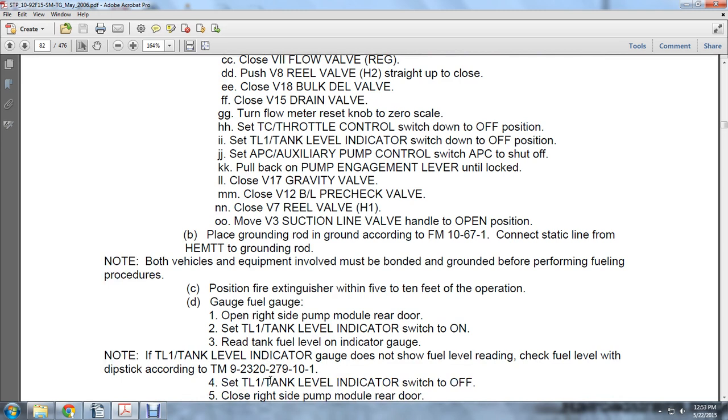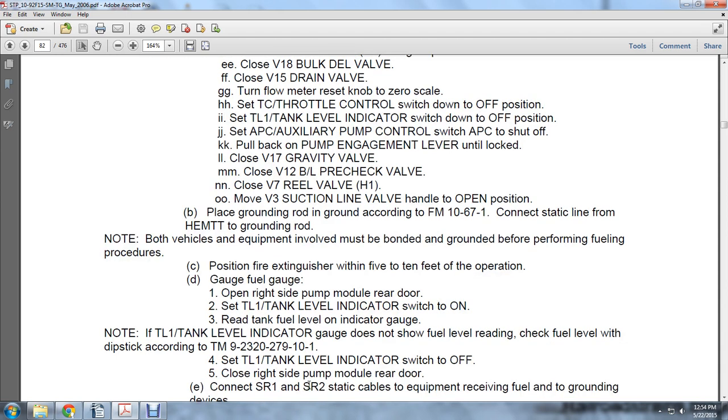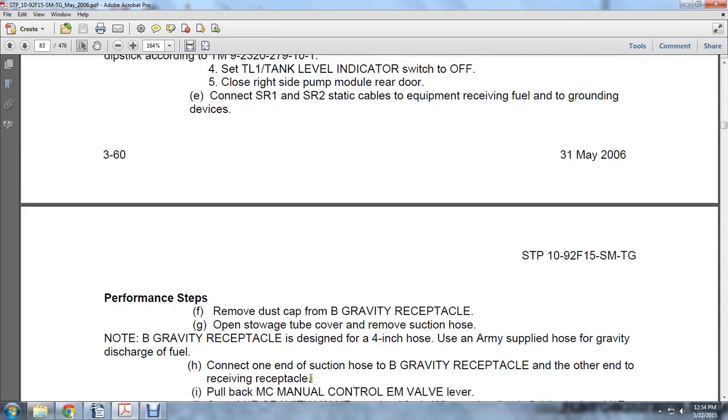If the TL1 tanker level indicator gauge does not show the fuel level reading, check the fuel level with the dipstick according to TM 9-2320-279-10-1. Then set the TL1 tanker level indicator switch to the off position. Close the right side of the pump and the module rear doors. Connect the SR1 and SR2 static cables to the equipment receiving the fuel, to the ground of the device.